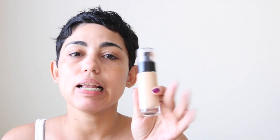And then of course, I've spoken about the Japanesque one, which I actually really love. This has really great coverage. It has a dewy finish. The only thing about this one is that you need to set it. So sometimes if I don't want to have to put a powder over my foundation, I will not use this one. But it has a really great feel. Like I said, it's dewy, so it's kind of soft.